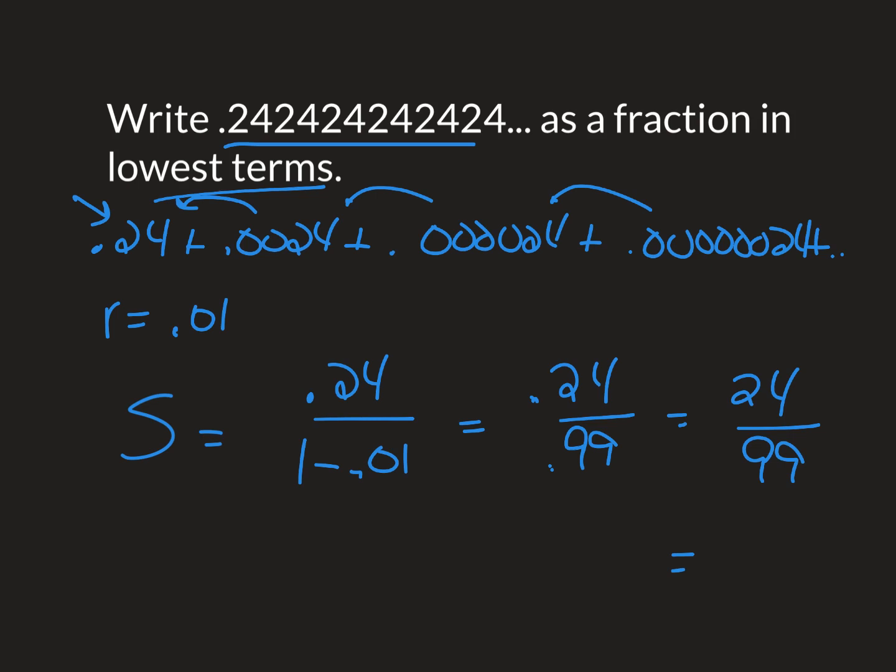Which is fine, but the directions did say lowest terms. I do know 3 goes into both of these. 3 goes into 24 8 times, and it goes into 99 33 times. So there's my fraction. This is very easy to check. You can take your calculator, punch in 8 divided by 33, and it will say 0.2424242424, until it runs out of room.